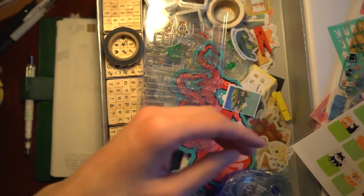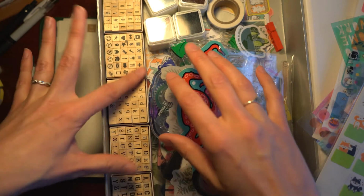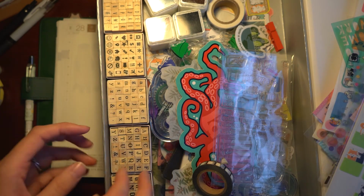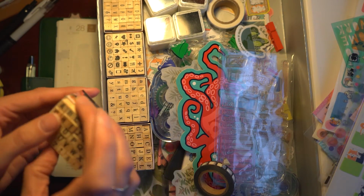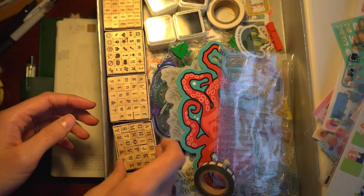Okay, I'm going to move this over here. But anyway, this is what I'm looking for. My stamps here. I think, let's see. I'm trying to find the right typeface here.